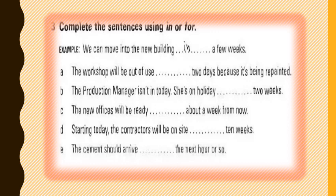Letter C. The new offices will be ready in about a week from now. Letter D. Starting today, the contractors will be on site for 10 weeks. Letter E. The cement should arrive in the next hour or so.